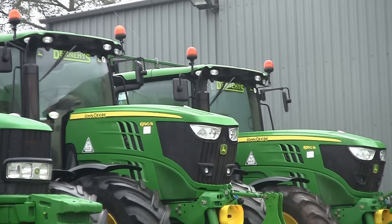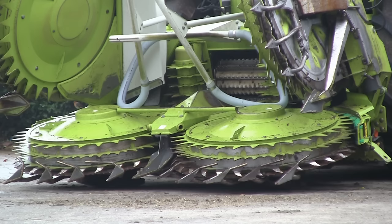Today's day two, and Dave has organised a demo of the new Hi-Spec Kompactor. So they hitch it on and off they go.